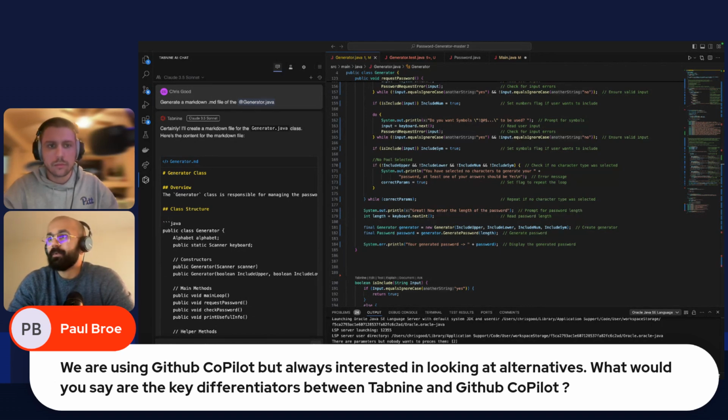The next is our switchable models. GitHub Copilot did recently release support for a couple of different models. We have far more models available to you today, and we're going to continue to have more than GitHub Copilot in the future. And with Tabnine, if you have your own API endpoint for an LLM, whether that's a third-party LLM or one that you've built internally, you can connect that to power Tabnine Chat, so we have better model flexibility.